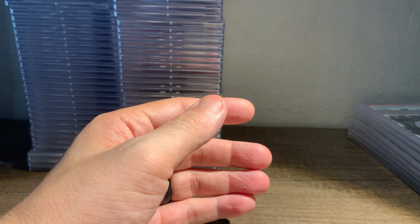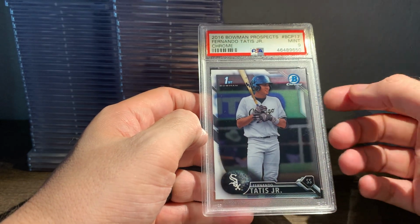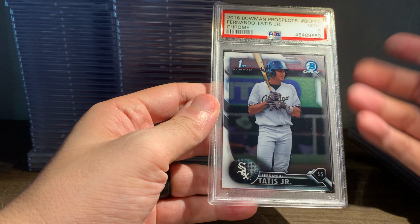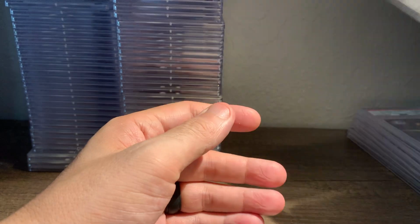This was a little bit of a disappointment. I thought I'd get a 10, and it would be super nice were it to get a 10 because it's like an $800 card. But even when I submitted it as a 10, it was like a $120 or $150 card. So even as a 9, it's worth more now than it would have been as a 10 when I submitted it.